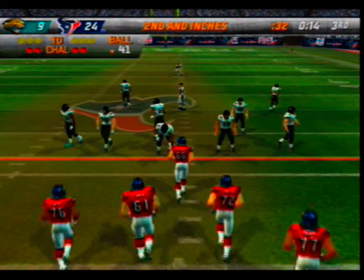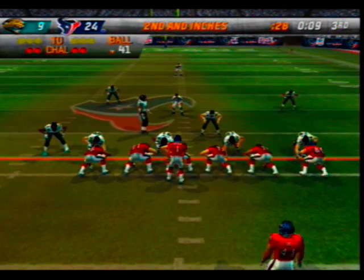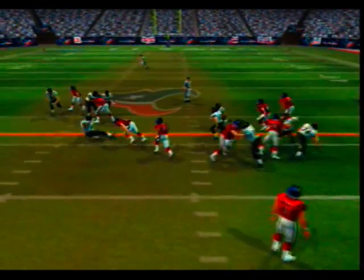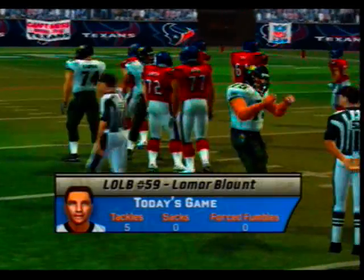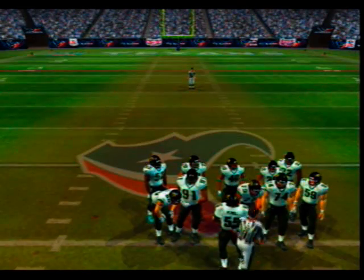Second and one coming up. Ball on the 41-yard line. Go make the play. Do something. The Jaguars line up in a 4-3. Number 59 is there on the stop at the 42. Solid gain on the draw, and they convert for a first down. He didn't get a huge chunk of yards, but he got past the marker, and that'll bring up a fresh set of downs.